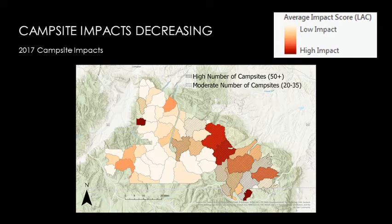We're also finding that wilderness-wide, there's fewer active campsites. So in 1999, there were approximately 1,100 known active campsites. In 2017, there's about 950 active campsites. And this is with the discovery of new campsites.